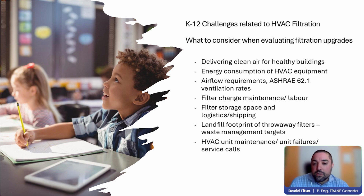I'm not aware of too many current waste management targets, but of course, I don't think anyone would say that they're not interested in being aware of their environmental footprint and being as sustainable as possible. So anything that we can do towards minimizing landfill of all of the filter media that's replaced regularly and ends up in landfill is certainly something to be considered. And it's already been touched on as well, but of course, filtration choices have a huge impact on potential HVAC maintenance levels, unit failures, service calls, and of course, the cost associated with all of that.